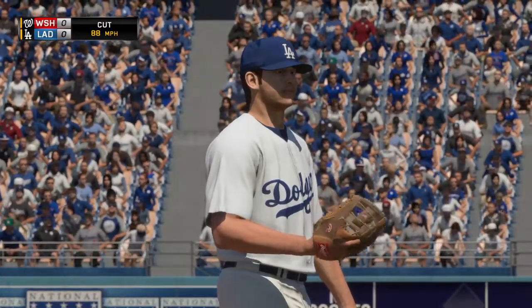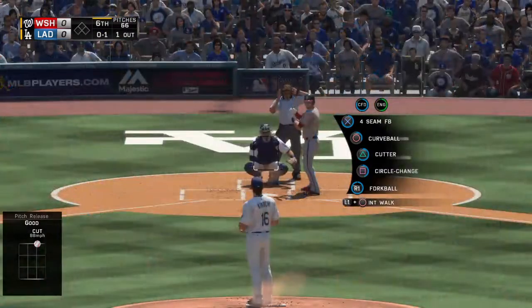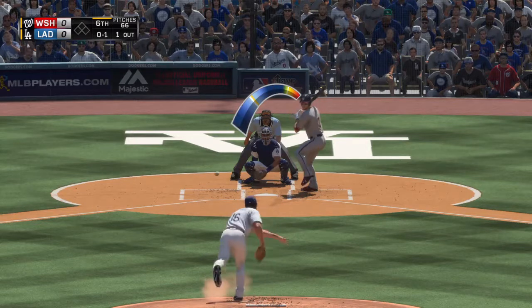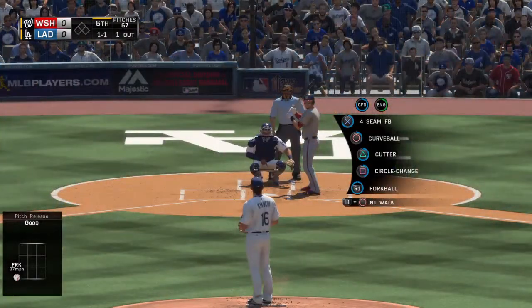In there, 0-1. For that man right there, you need look back only to his last start to see a performance like the one he's shown here so far, and well on his way to another great outing. And that's what you get when you mix your speeds and throw a lot of strikes. Forkball misses, 1-1.